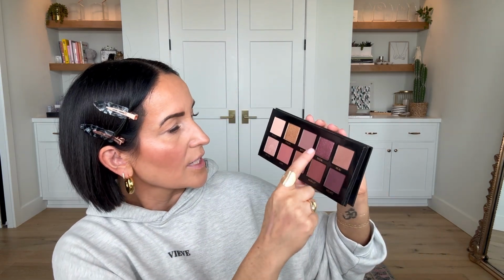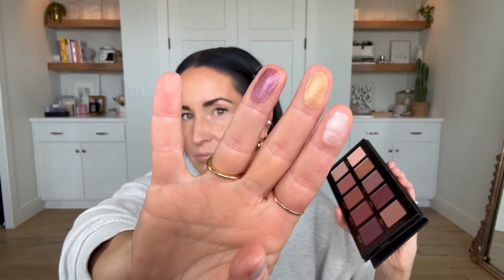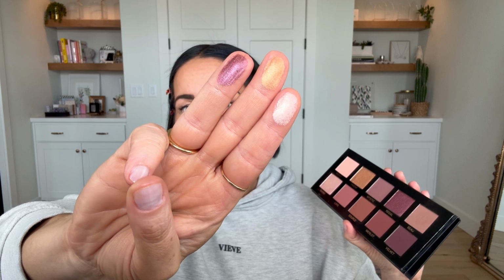These shimmers, there's only 3, Divine, Finery, and Regal, are not the same consistency. They do not have those glittery pieces that the others do. These are so much easier for me to just throw on with my fingers, call it a day, no fallout. Beautiful tones. But the mattes in here are next level stunning. The reason I picked this palette was because of all these pinky, mauvey, purpley tones that I'm having a moment with, and they're my favorite to wear.